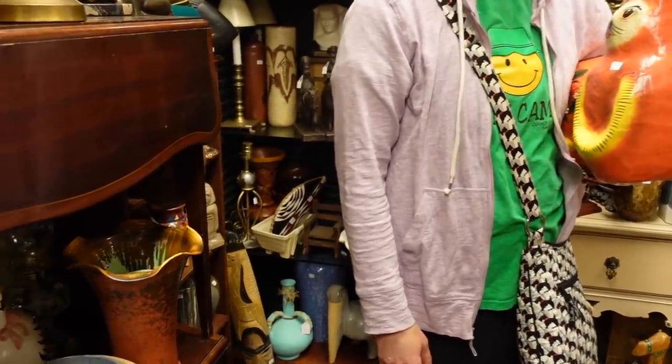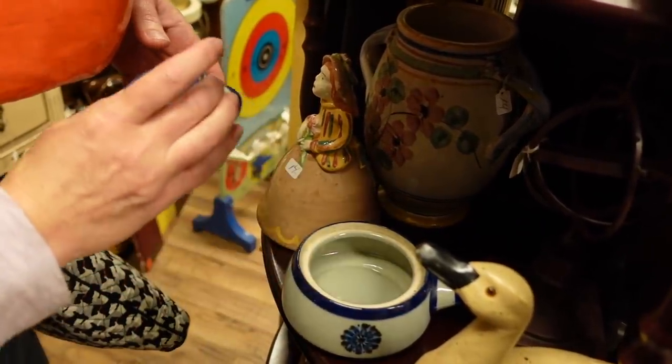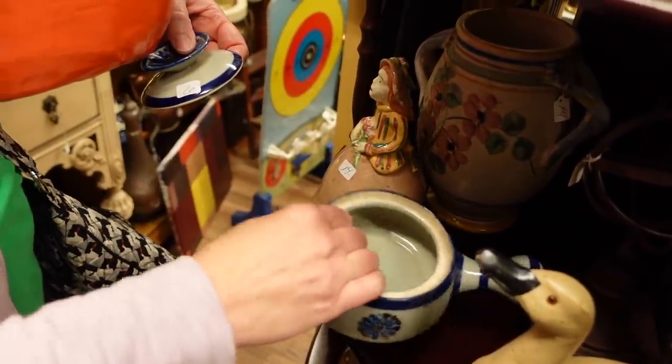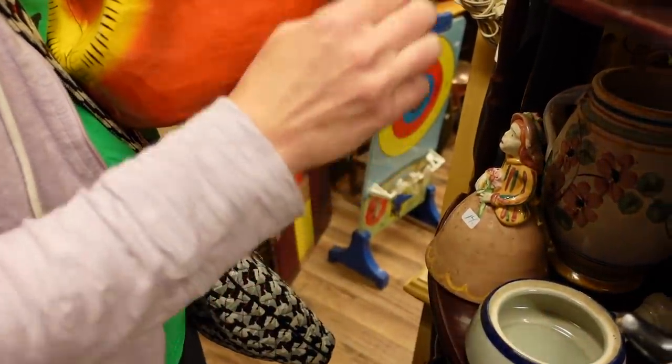Where's the glass? Look. I like that. That's cute. I like that. Okay, you buy the $30 cat, and I'll buy the $6 schminky. Okay. All right. Deal. Oh, look at the wiener dog.